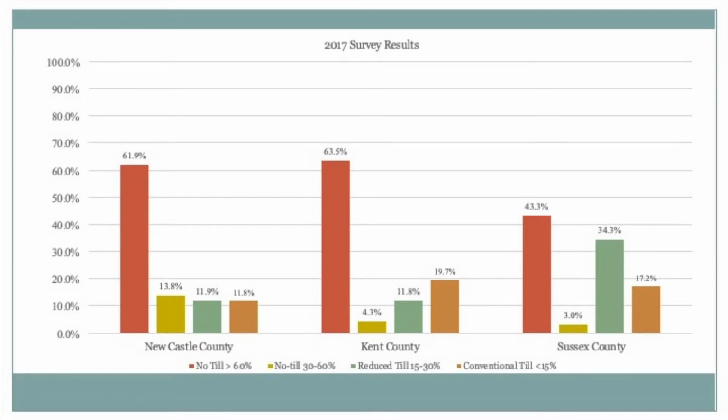This is broken up by county, again in 2017. You can see Newcastle and Kent tend to have the highest observations in that greater than 60% residue cover. Sussex County tends to be around that 40% level. I think we found a lot of it has to do with what's being grown. Sussex County tends to have a lot more vegetable growers, and vegetable growing tends to be more associated with those conventional tillage practices.